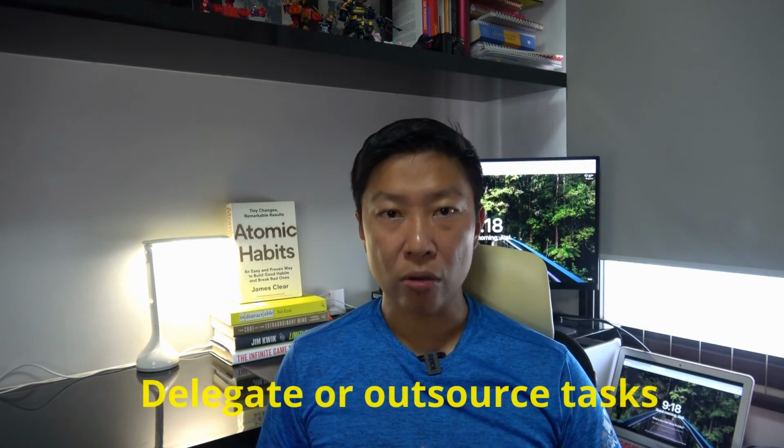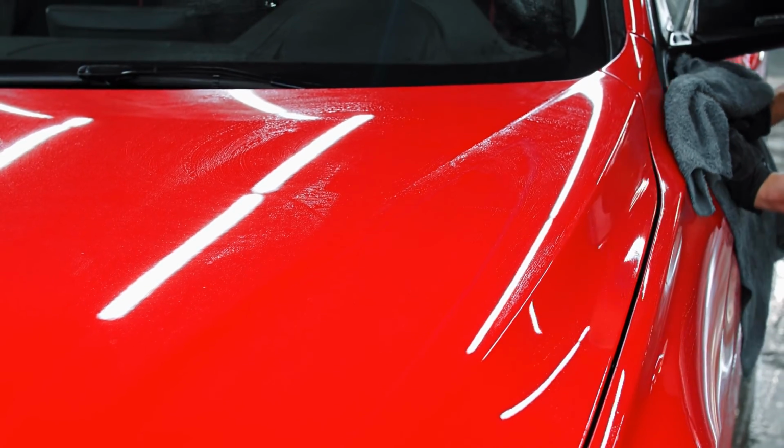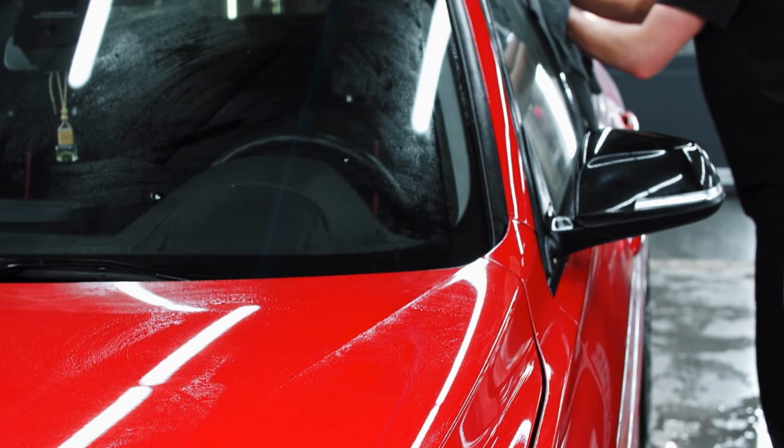The 10th tip is to delegate or outsource tasks instead of doing them yourself. Do you find yourself doing the same task over and over again? Delegate or outsource those tasks to someone else so that you can focus on more important things. For me, I like to outsource some things that take up time. For example, I pay a monthly fee to someone to wash my car 3 times a week. It saves me time from washing a car and I have a clean car when I drive in the morning.